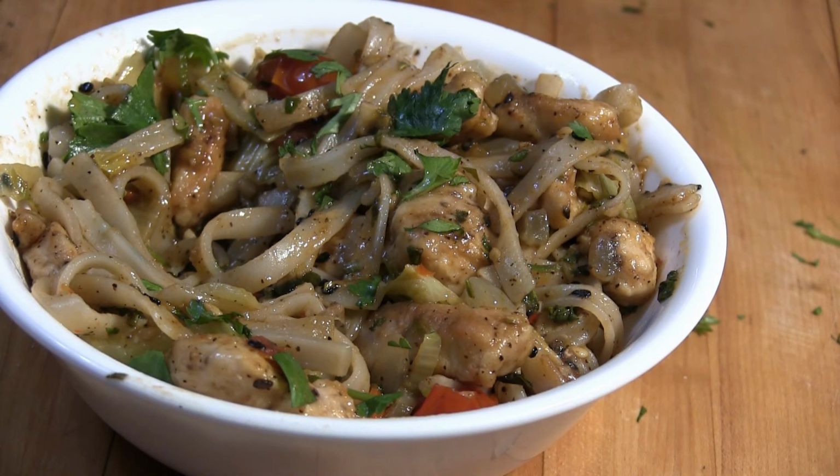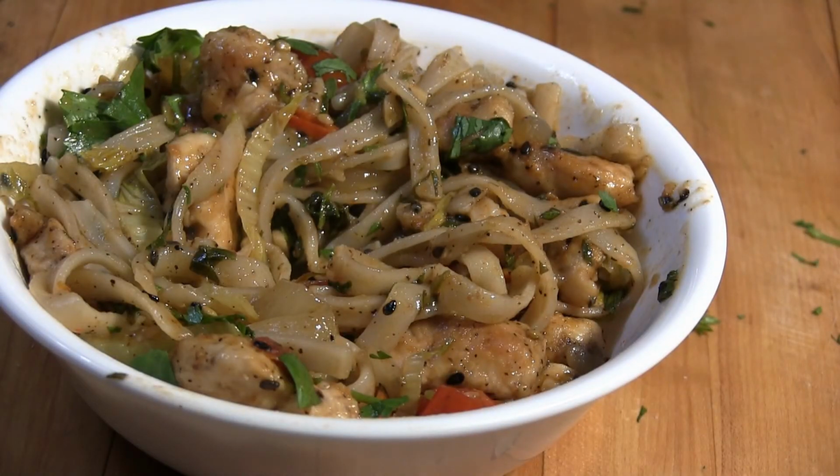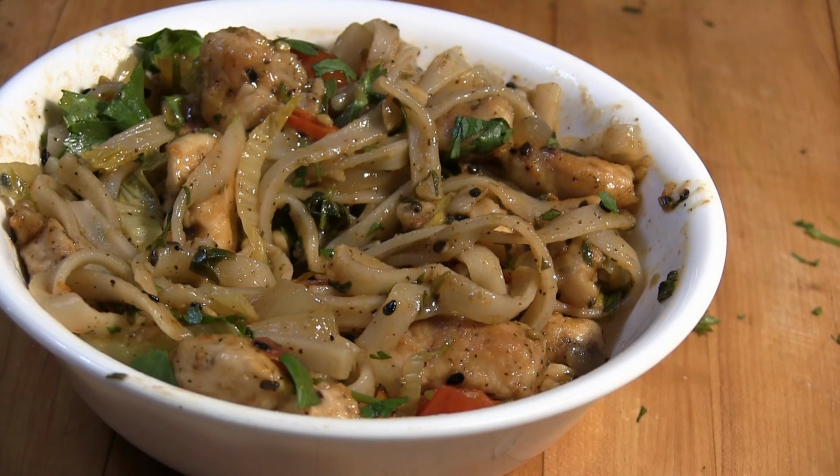This is so good, folks. Okay, this is my dinner for this evening. Oh, nice and hot. Look at those fresh Thai peppers in there. Okay, folks, this is my meal for the evening. It's getting rather late.